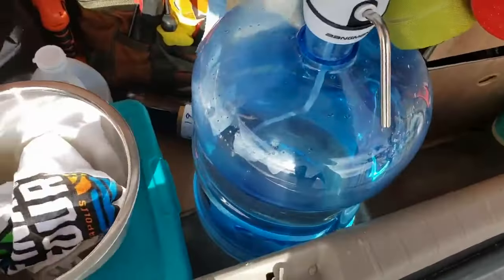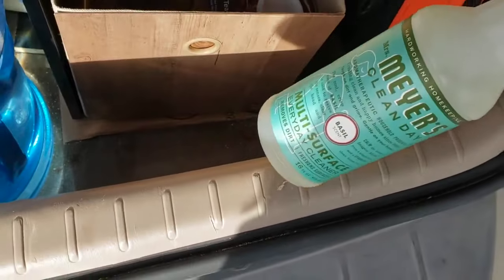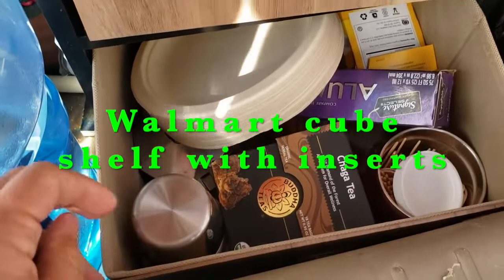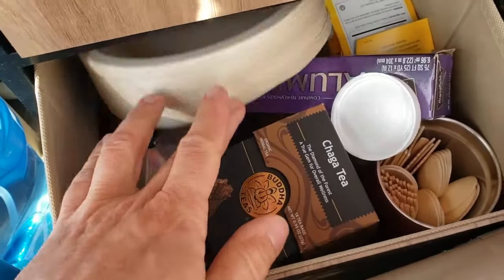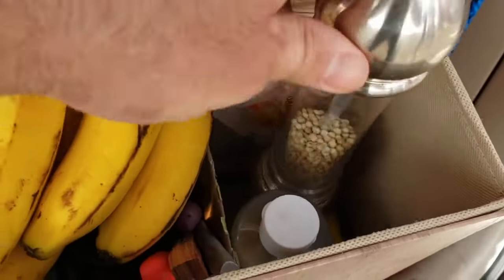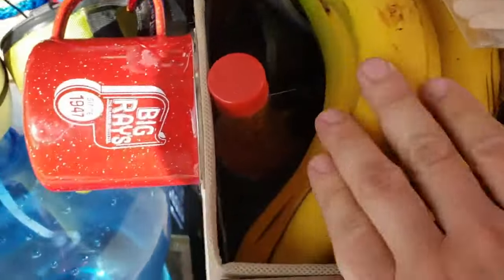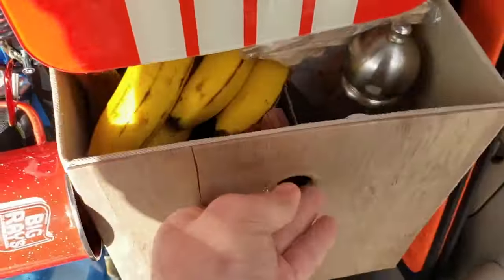This stainless steel bowl I can use for washing dishes, shaving. If I need to shave, I can just do it in there. This is just vinegar and lemon juice and water. This is how I clean things. So in here, kitchen stuff, some bamboo silverware, bamboo plates. And then, there are bananas. Yeah, bamboo, more bamboo silverware. What is that? White pepper and Dr. Bronner's hot sauce, sriracha, typical millennial crap in there.